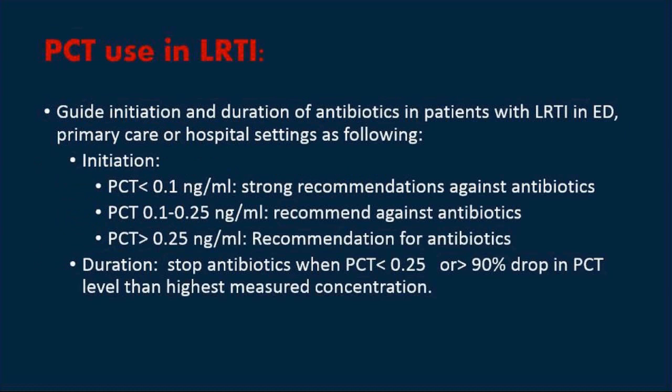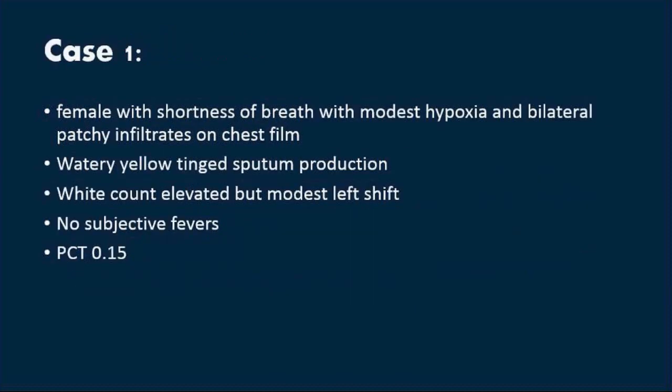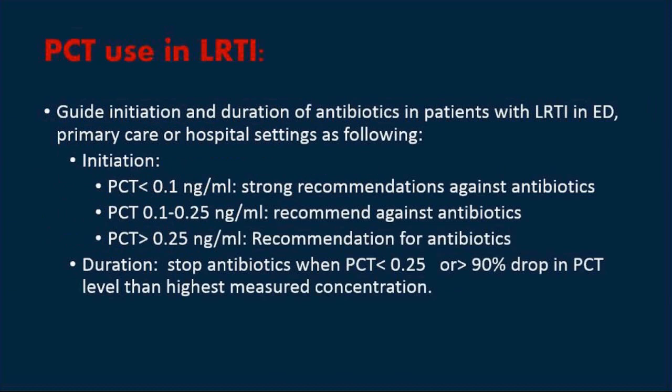That's the algorithm. All right, so no worries, right? All right, so it's simple. Just look at the algorithm. 0.15.